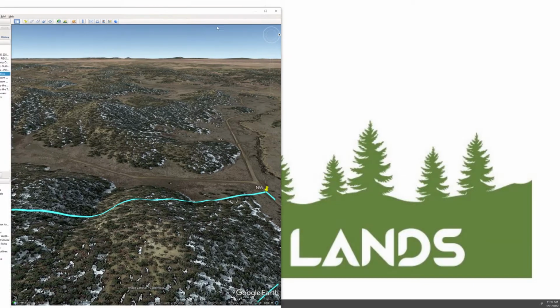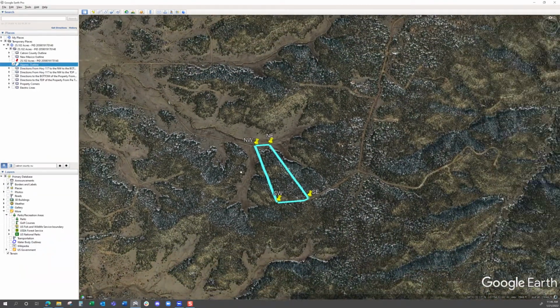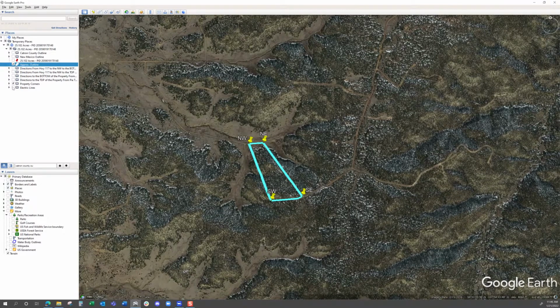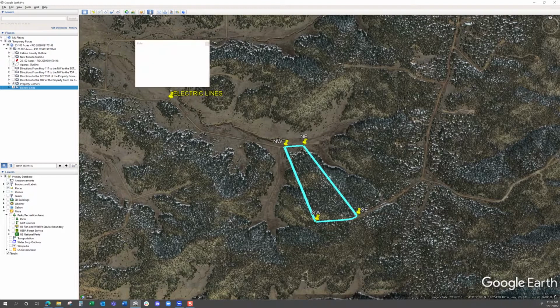So let me fly you back into Google Earth and show you a few more things before I show you the property listing on our website. So electric lines, everyone likes to know where electric lines are. The closest electric lines are to the northwest right there, and they're about a half mile away as the crow flies. So there's the measurement there, so 0.52 miles.